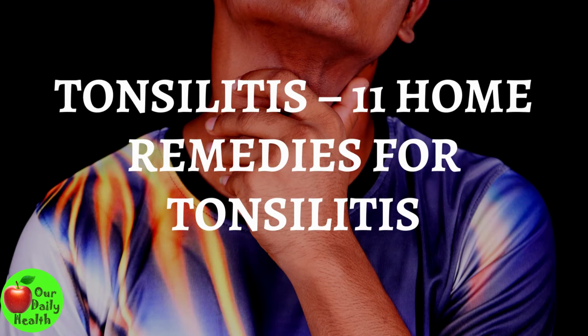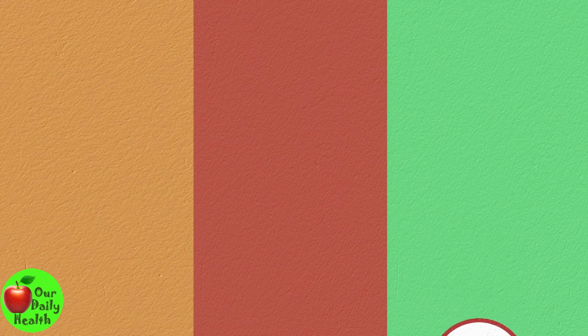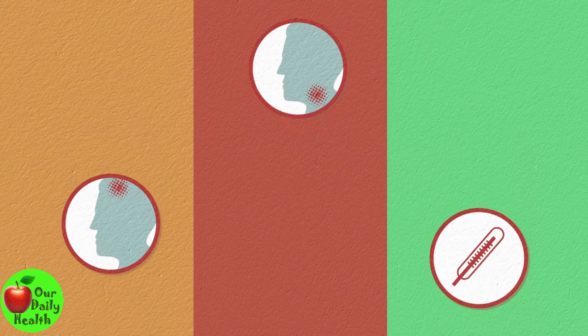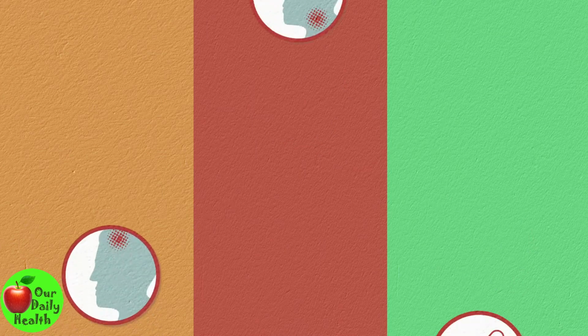Tonsillitis, 11 home remedies for tonsillitis. Tonsillitis is a swelling and inflammation of tonsils found at the back of your throat caused by infection. Anyone can get tonsillitis, although it is most commonly found in teenagers and children.